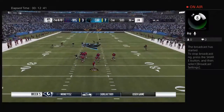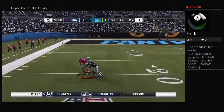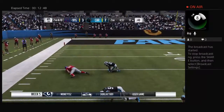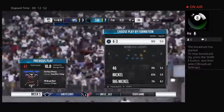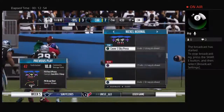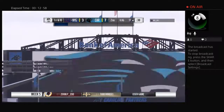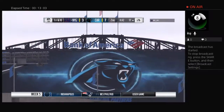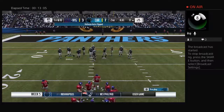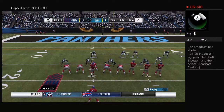Lauletta looking to throw on 2nd down. He's going to let this one go deep. It's caught inside the 25. And he is down deep into Carolina territory. It's a big-time play there for the G-men. 47 yards. So on the other side of the field now, it's 1st and 10 as they've got things rolling on this drive.